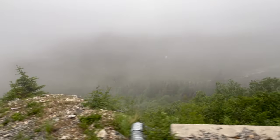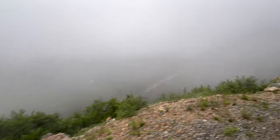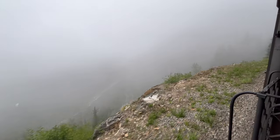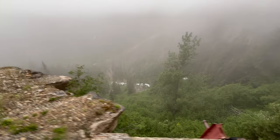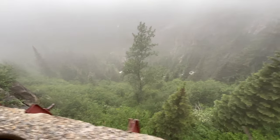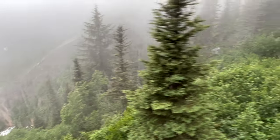Unfortunately, today's weather was not that great. We climbed up into the mountains and into the clouds. It's probably not the same just watching this video, but when I was actually standing out on the outside platforms watching us climb through the clouds, it actually felt kind of eerie. It was exciting too.